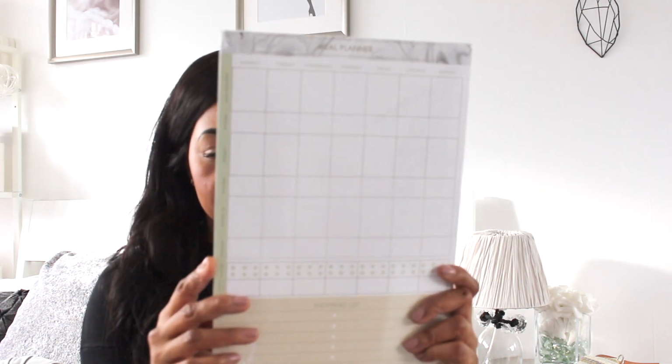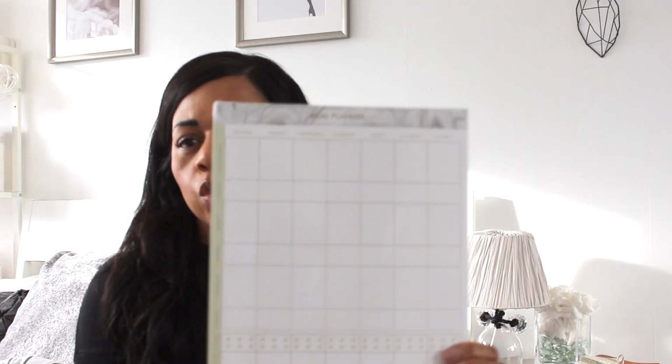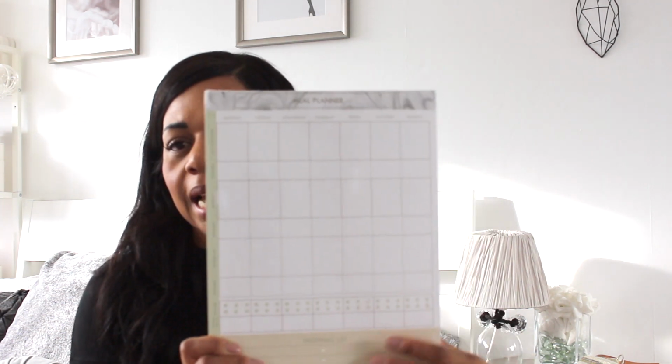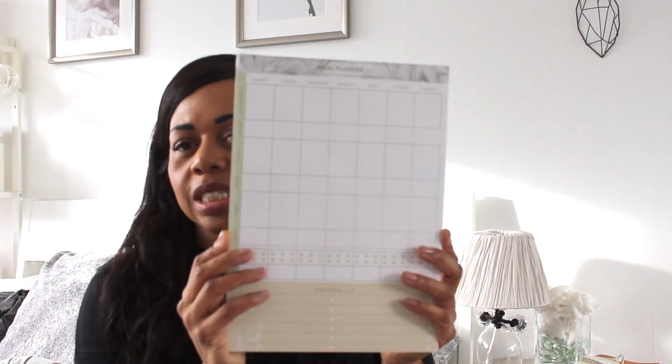So then we move on to the things from Wilko's, or Wilkinson's, what it used to be called. I got this meal planner. I really like this. This was £2.50. It's something that I am doing, but I want to try and do it a bit more efficiently. So I thought if I can write all my meals out and my snacks, and then you can work out what you need for shopping. I thought that was quite a useful thing to have in the kitchen.